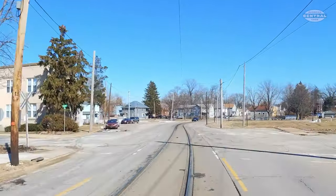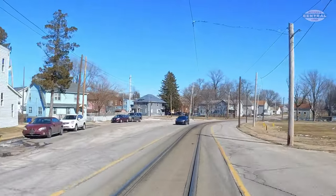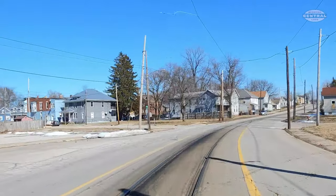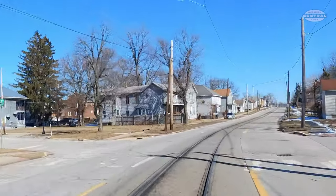Just east of the station is a famous S-curve, which features some slightly heavier grades as the train goes with the gradient of the road along with the curvature.